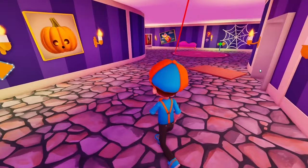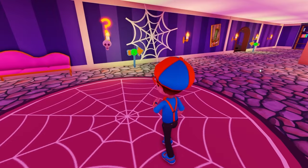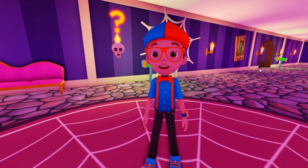Hey, it's me, Blippi, and check it out. I'm in the haunted house. Ooh, it's spooky. Wait, who's that? It's Bones. Oh, hi, Bones. Wait, what's that? Bones is missing his bones? That's okay. We can help him find them. Wait, can you help me find them too?